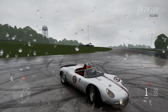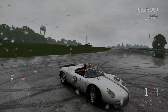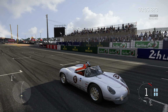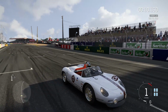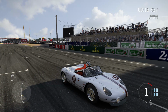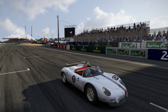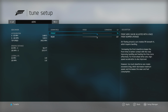Now though, it is time to find out just how quickly this Porsche will go in a straight line. While we may not have over 1,000 horsepower in this car, I am still expecting it to go really rather quickly. The 550 Spider with the same engine did 264 miles an hour down this Le Mans straight, and I would expect the 718 to be rivaling that, certainly. We shall go and take off the aero parts.